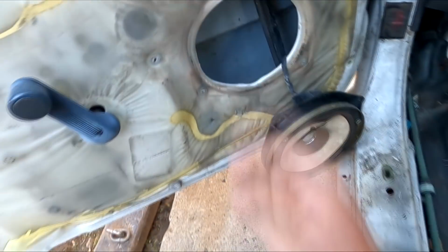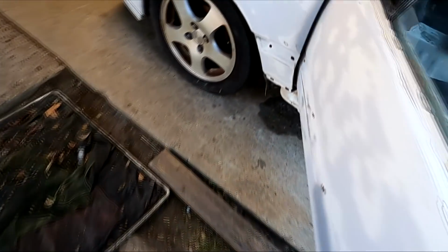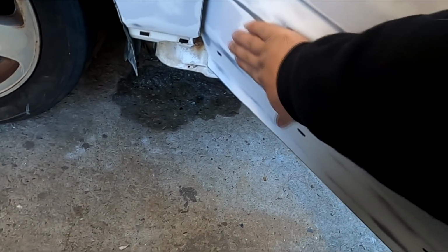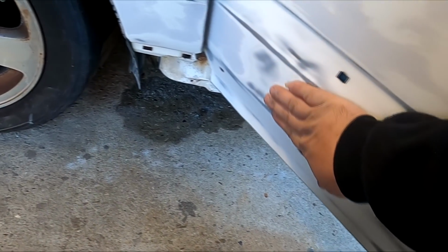Right now I'm going to see how I'm going to go about fixing this dent. I'm removing the speaker because, oh dang, it has a big old bar right there. Oh, I just popped it out. Wow. Okay, well, I guess I didn't.